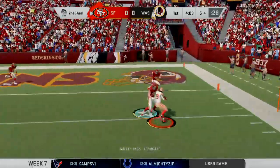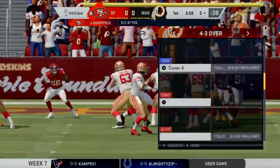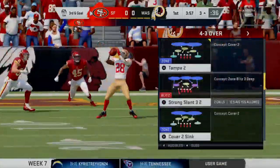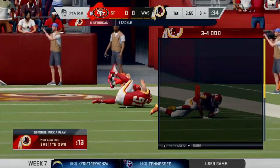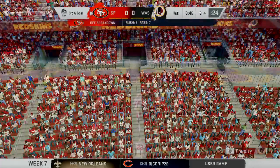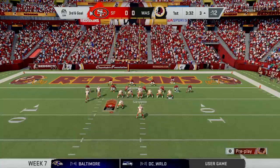On second and goal, Garoppolo. This will be caught at about the 6. And he'll be brought down here at the 3-yard line. They get only a yard there. Now it's third and goal. This Washington defense, they've stood tall the first 2 plays. Now third and goal.